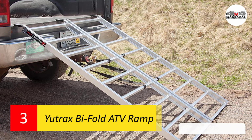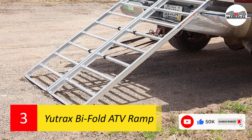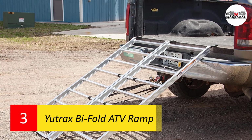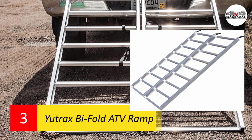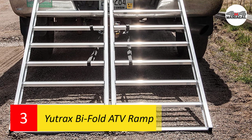This ramp may be heavier and more unwieldy to use and set up due to the fact that it is one piece rather than 2 separate ramps. This isn't necessarily a deal breaker, but should be considered. It weighs 43 pounds and has a weight capacity of 1,600 pounds. Comes with adjustable straps to secure the ramp in place.